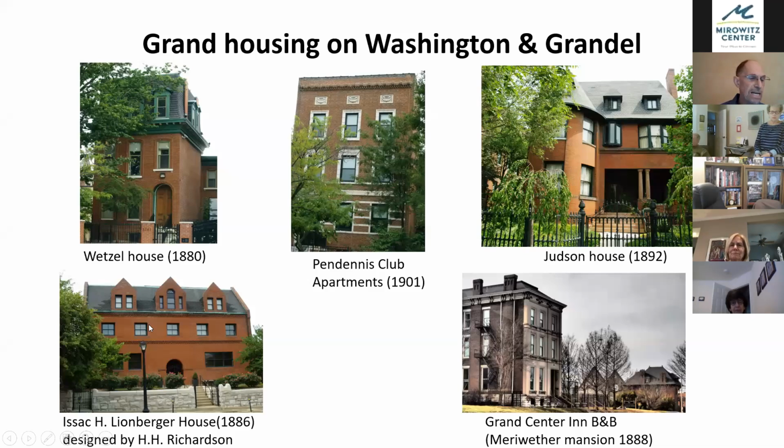Down at the lower left-hand side is the Lionberger House I made reference to earlier. This was built in 1886 for one of the Lionberger's sons. The building was designed by H.H. Richardson, although it really doesn't look typical of many of the Richardson buildings that we know of from Chicago and Boston. Richardson was eventually Assistant Attorney General of the United States, and after living there from 1886, they moved west in 1907 to Westmoreland Place. The building has undergone a more recent renovation by the current owner, Rodemeyer Crystal, a real estate management firm that has tried to maintain it.